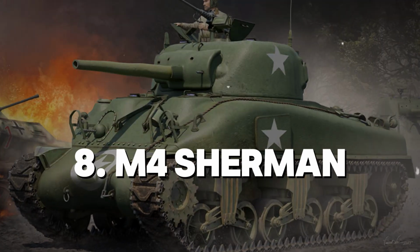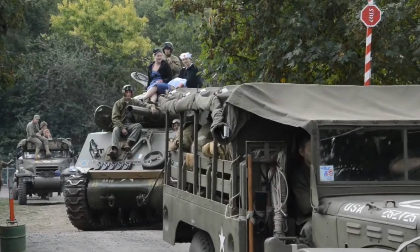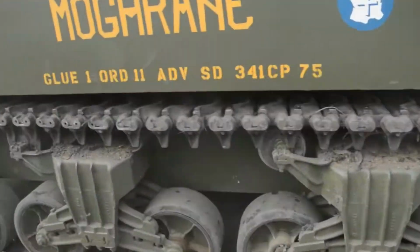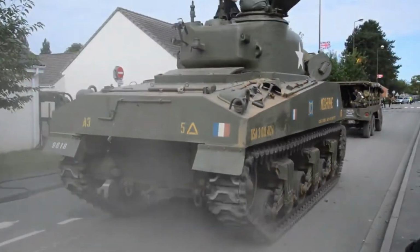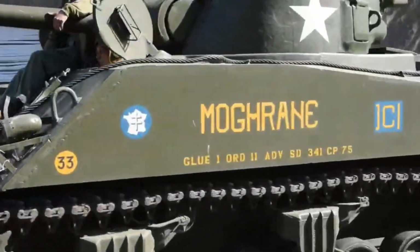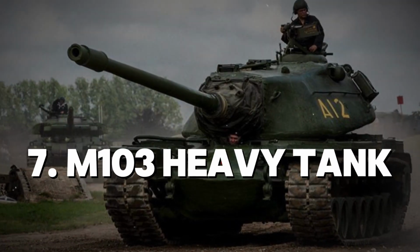8. M4 Sherman. This tank was instrumental in changing the outcome of the Second World War in favor of the Allies. Although the M4 Sherman did not have as thick armor or firepower as some other tanks built during the Second World War, the tank was produced in high quantities and was very reliable, which was an added advantage on the battlefield.